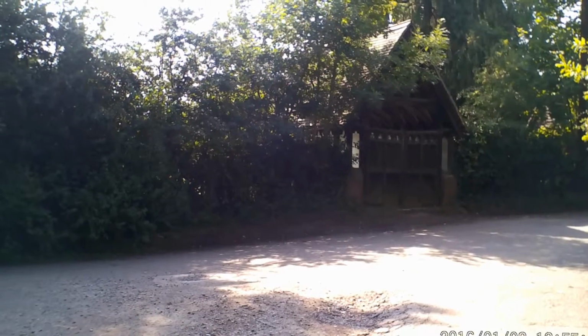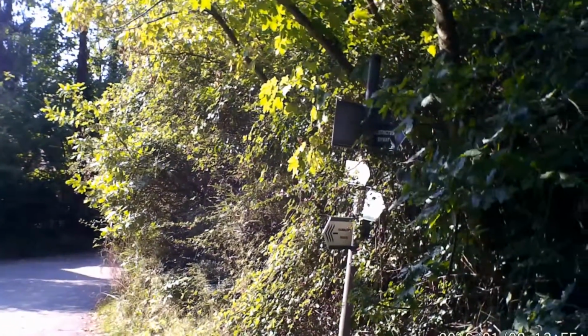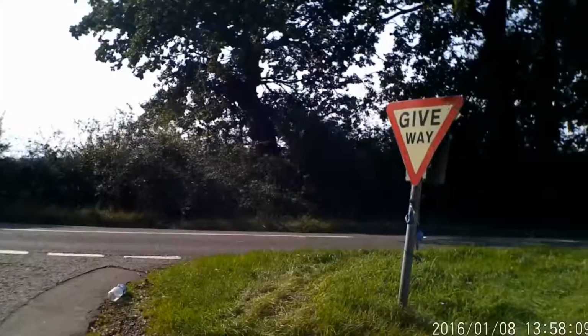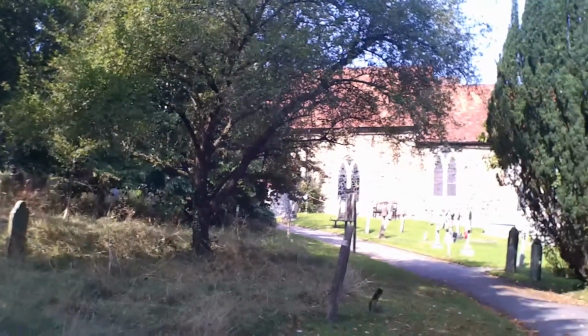We have now reached Stubbs Hill. There is a signpost here marking the Ramblers route, telling us to go to our left, but in this case we'll be going to our right. And across the road there is an entrance to a cemetery. We continue along Stubbs Hill until we reach Church Lane. We now turn right here at Church Lane towards All Saints Church.